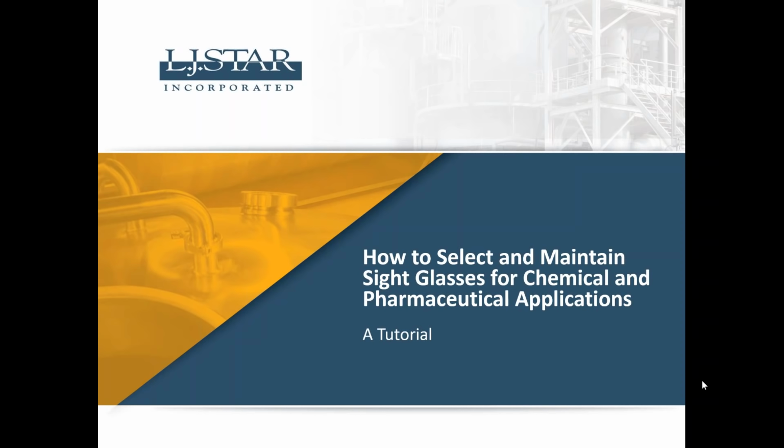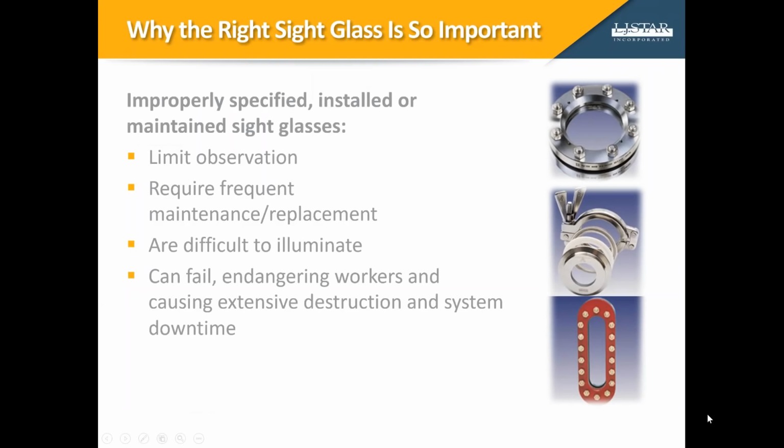Additionally, sight glasses can fail, endangering workers and causing extensive destruction and system downtime. When glass fails under pressure, it is sudden and catastrophic. Glass can fracture at 5 miles per second.